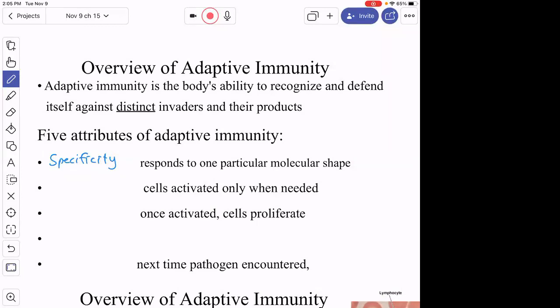Okay, so you have B cell receptors and T cell receptors that will recognize that. And then once they recognize it, they can be induced. So inducibility: they become activated, and then they can make many more of themselves. So you probably only have a few cells with that specificity, and then they'll make many more. So clonality: they'll make many more of that same kind of cell when we need it, only when we need it.